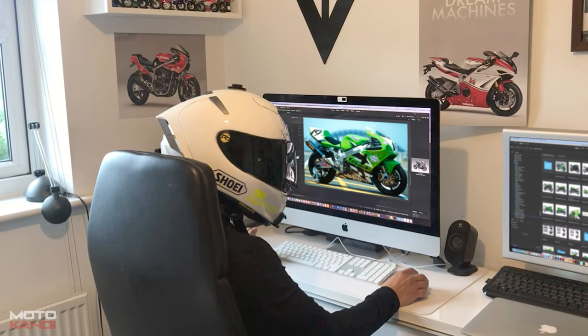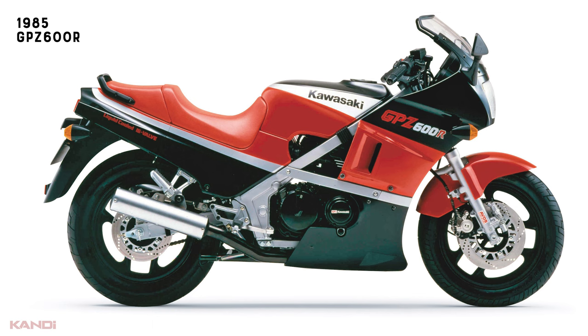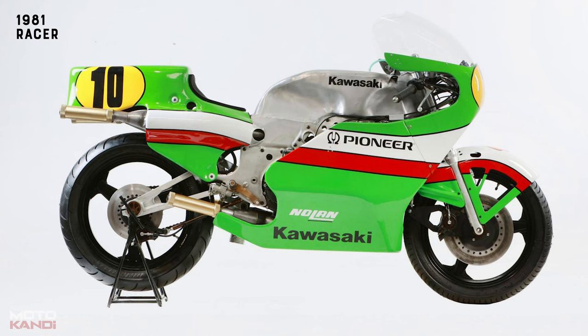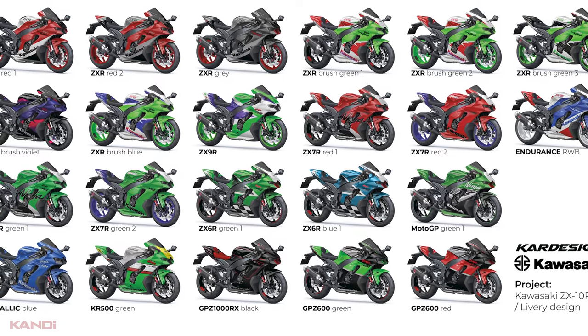So I got to work using various Ninjas from over the years for reference and inspiration, like the GPZ 600 from the 80s, the ZXRs from the 90s, the MotoGP bikes from the noughties, and even bikes that weren't strictly Ninjas carried some of the same sports bike attitude. In total, I came up with over 20 paint schemes.